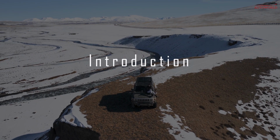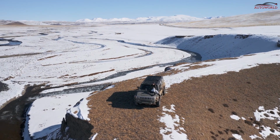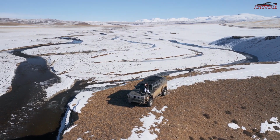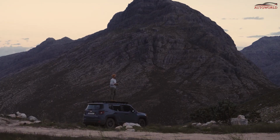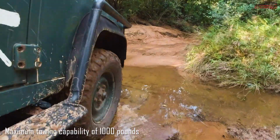Introduction. Jeep met the desires of Wrangler owners who wanted the independence and excitement of owning an off-road SUV with a pickup truck bed connected to its back end with the Gladiator. The Gladiator, like the Wrangler on which it is based, has removable doors and a roof, but it also has an increased maximum towing capacity of 1,000 pounds.